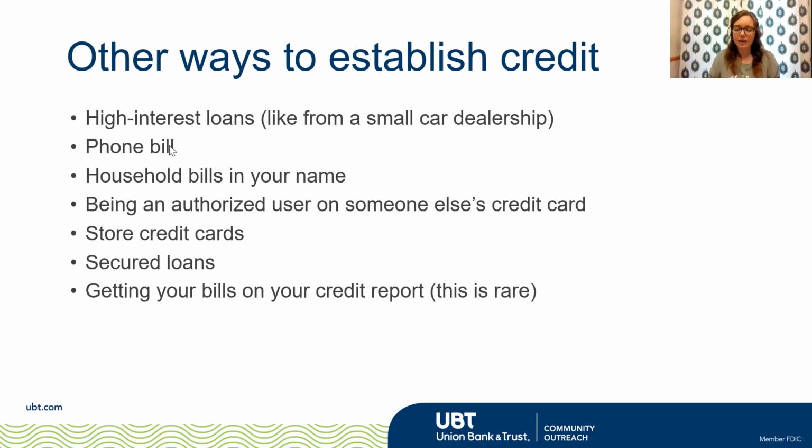Your phone bill, if you ask, can be connected to your credit score. If you're making on-time payments every time, then that will help. You have to call them and ask. Household bills, your utilities, can be reported to the credit bureau, but you have to ask. It's very hard to get them to do it. But if that's your only route right now to building your credit score, then by all means, call Black Hills, call whoever you're using for utilities and ask them if you could get this reported to the credit bureau on your behalf. Because if you're making those payments and paying it off every month, it's going to help your credit.